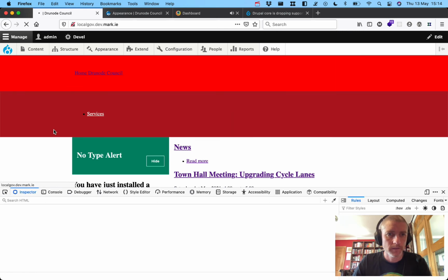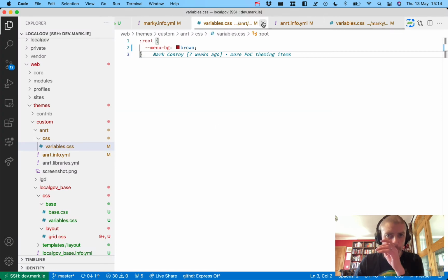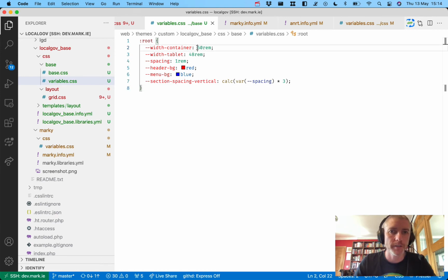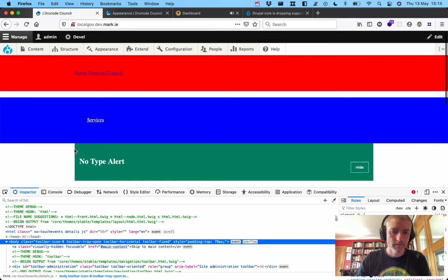Okay. And now we're back to this kind of a look. And then, like I was saying, in our variables files, we can just change what variables equal what. So this one here is 60 rem. We could change this to maybe 1190 pixels. I'm not sure what 60 rem translates to. Is it 72 or something? So this should get wider now.